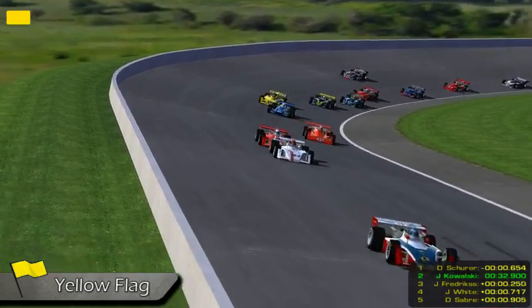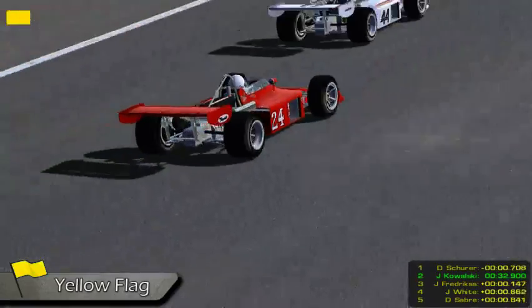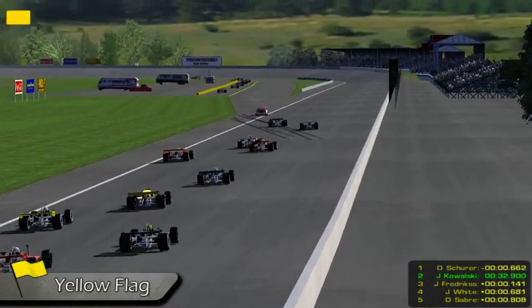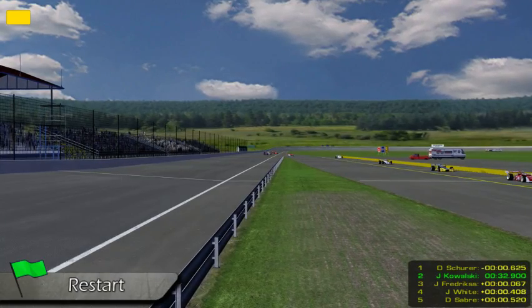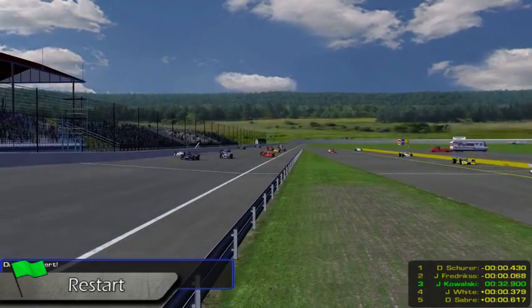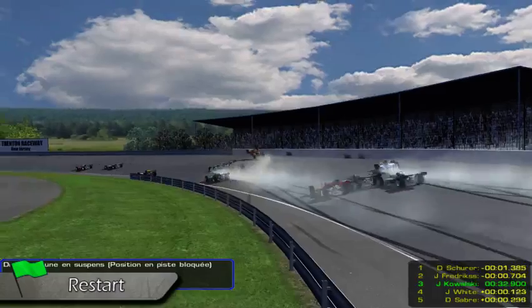Let's see, 110. Yep, pace car's going in. And I'm going to watch it back from Jason's view here. Green flag, go, go, go, go. Good start. He was conservative and let everybody go. Oh, somebody's in the wall. All right, yellow flag, back it down.